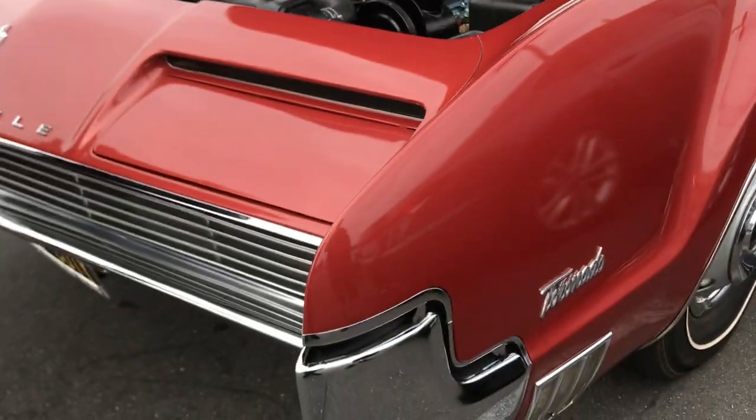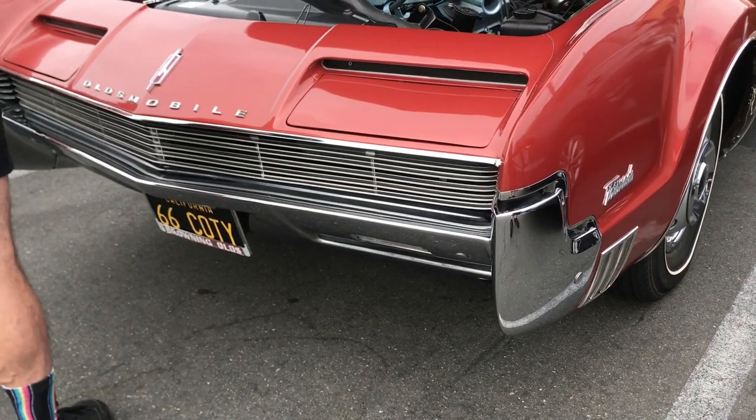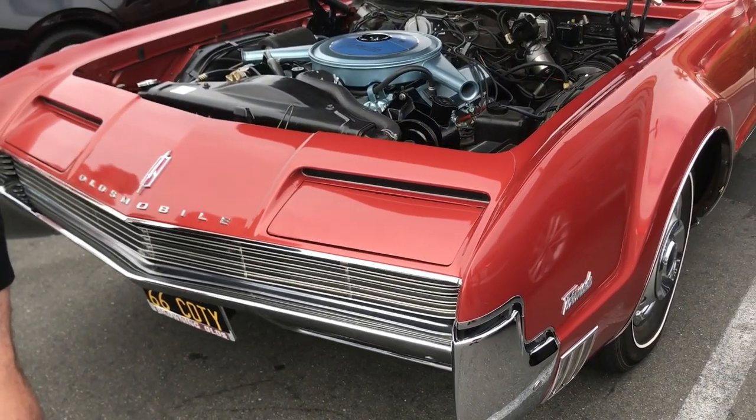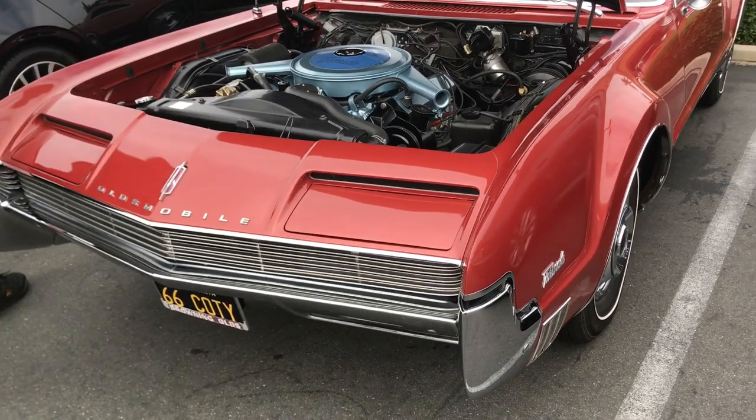I helped a guy named Bob actually build one of these, a purple one, when I used to live down in La Jolla. We did a ground up restoration. We built one of these. Is he Sam? No, but he's a dope dealer.